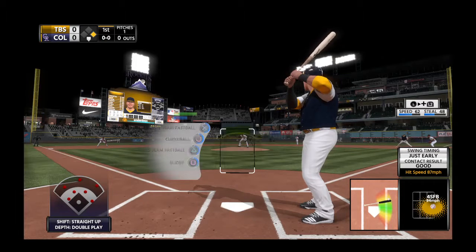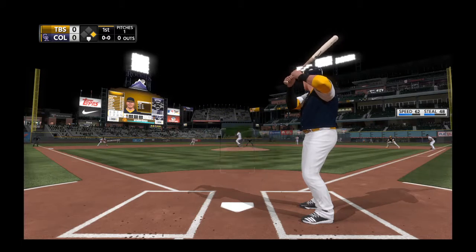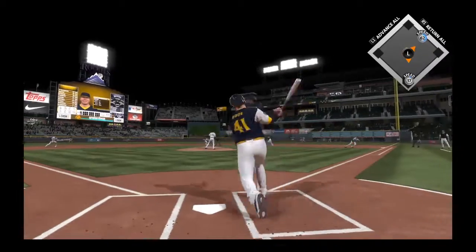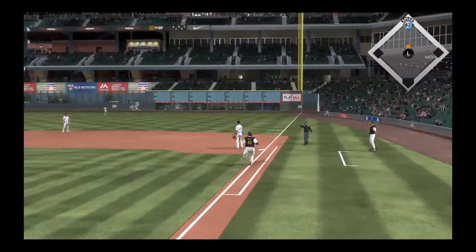Stepping up now, Justin Bohr. Batting second here tonight, first baseman, Justin Bohr. First pitch coming. Here it is. Running is Tulowitzki. Hit out towards second. And there's one away.